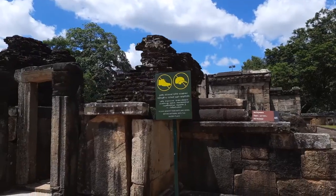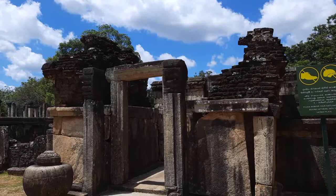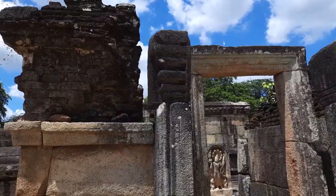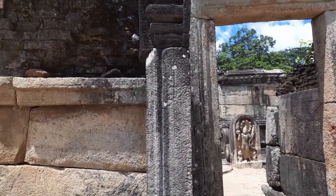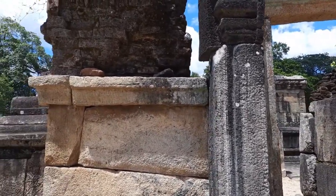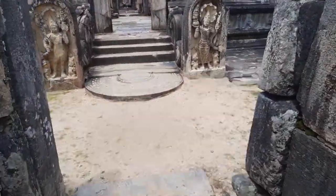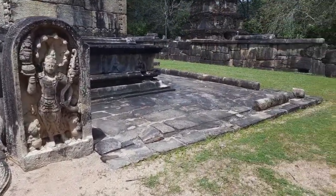This is called the Hetadagi. Heta in the Sinhala word means 60, and the reason it is called Hetadagi is that it was built in 60 hours. Okay. So this is a temple, so we have to take out our shoes, although it is very hot, because there is grass inside, only the stones will be very hot. So we will be going back to the 12th century AD.